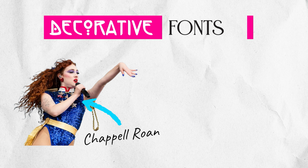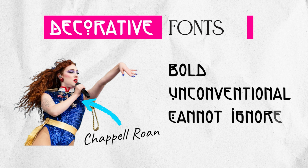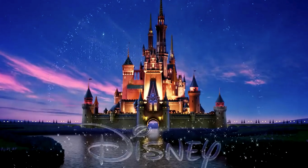Decorative fonts are the Chappell Roan of typography. Bold, unconventional, and impossible to ignore. These fonts don't fit neatly into any category. Instead, they're custom designed to give a brand a unique identity. But be cautious. Decorative fonts are best used in logos where visuals take precedence over readability. Think of Disney's whimsical font. It's instantly recognizable, but used sparingly, as its purpose is to create a distinctive brand image.